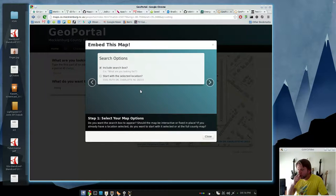Maybe you just want to have it go to a particular location and you don't want it looking for anything else. Like say it is the website for this specific library. You say, I don't want a search box. Do you want to start with the selected location? And this shows up because we have a selected location.